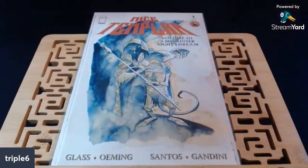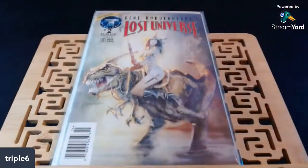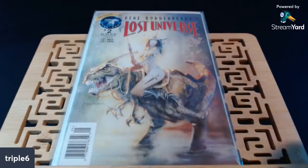We've got the Mice Templar number 4, volume 3. Got a little bit of a Bill Sienkiewicz vibe to this, don't we? And speaking of Bill Sienkiewicz, check this out. We've got Gene Roddenberry's Lost Universe number 2. Just a nice cover. I saw this online too. Almost got it in a lot, but I chose not to get it. So I'm glad I didn't. I mean, it wasn't a lot, but 50 cents a dollar, that's even better.